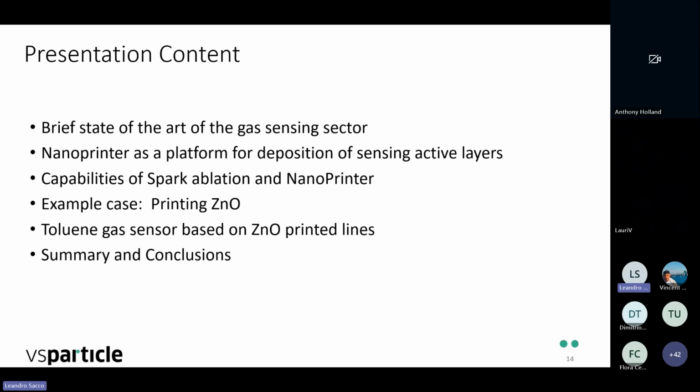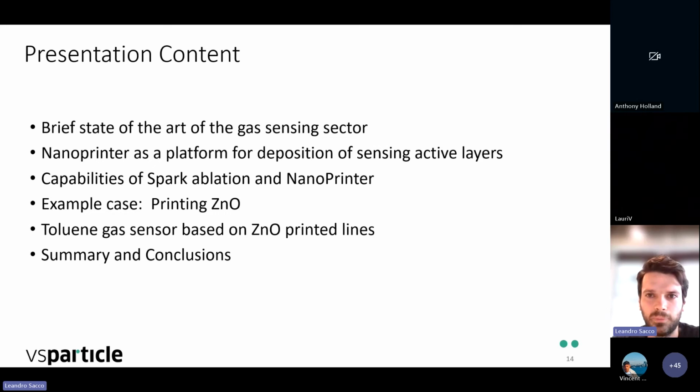And then we will go to a concrete example. We will show some examples of printed zinc oxide lines that we use as a gas sensor, and we use it for toluene sensing. And at the end of this presentation, we will highlight the most remarkable results.